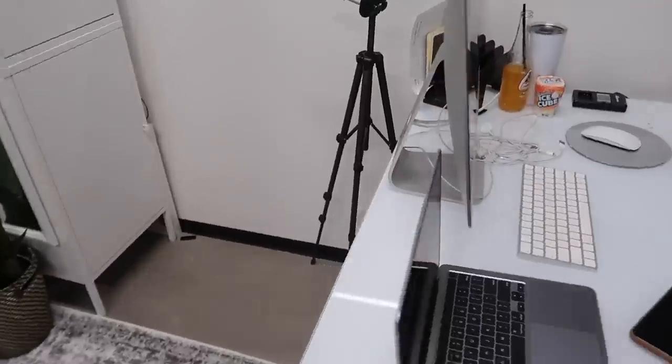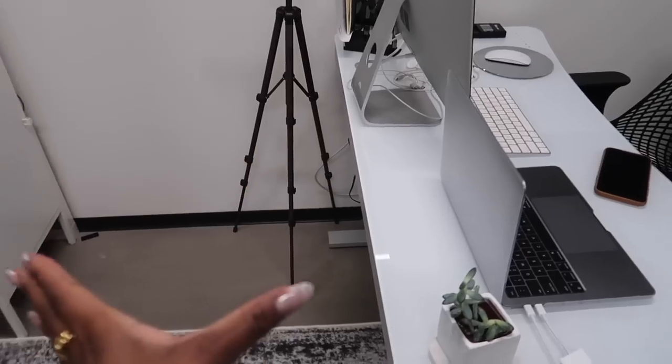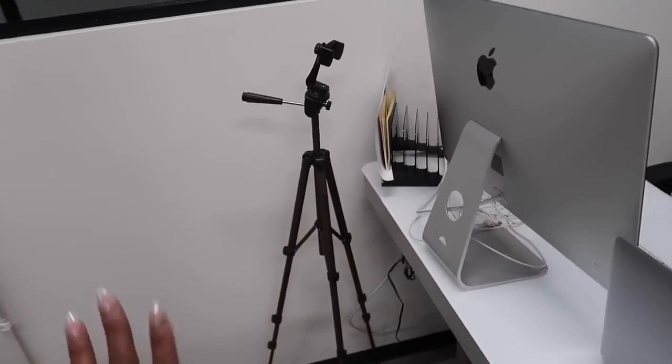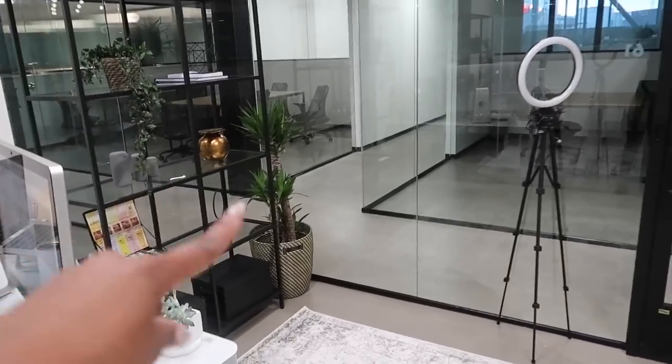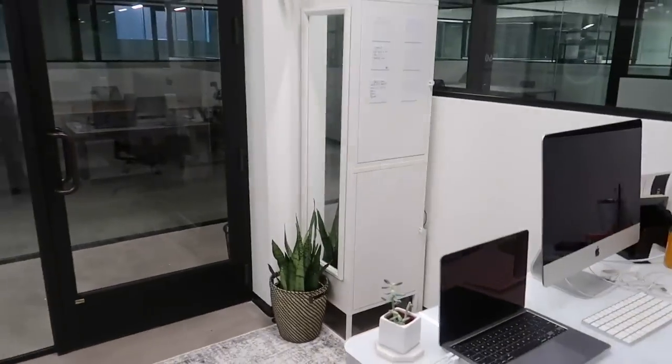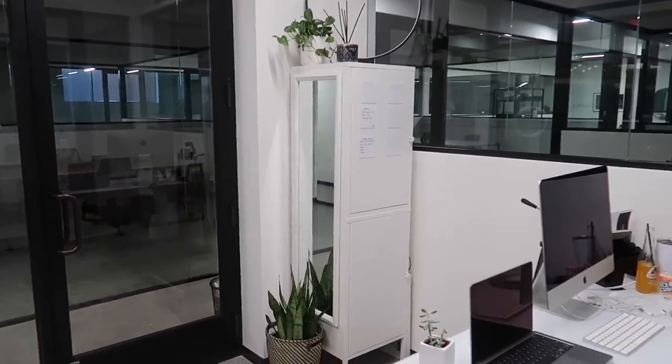So moving on from the desk, we have this little small area, but this is probably my favorite area in our office. It used to be this side, like this little shelving stuff, but I really love how simple and homey this corner is. I don't know why.